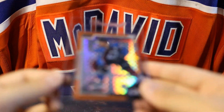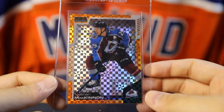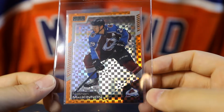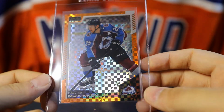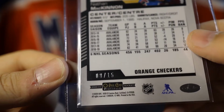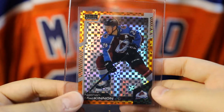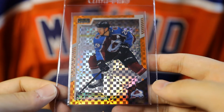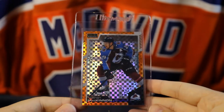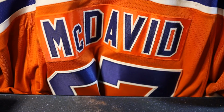Oh, here's a card I forgot I got. So this is the preview, the one I was just talking about for McDavid. Man, that's a sweet looking card. I kind of forgot I had this, and that just looks amazing. So this is the McKinnon. I think this was like 15 bucks or something. Like it's out of 15, super rare. It might have been 30 bucks. It was either 15 or 30. I'm like, okay, I have to buy that for that price. So that's amazing. Like OPC Platinum is going to look so sweet this year if these previews are any hint.